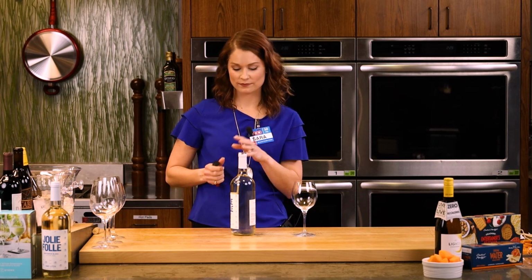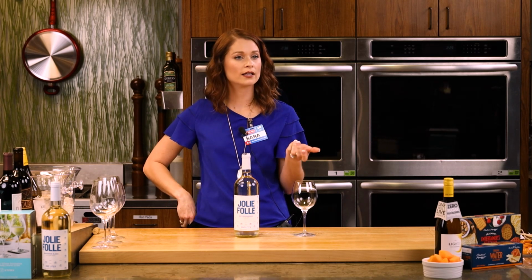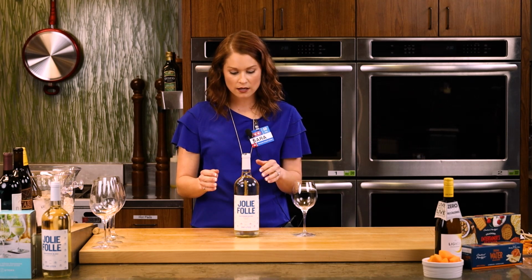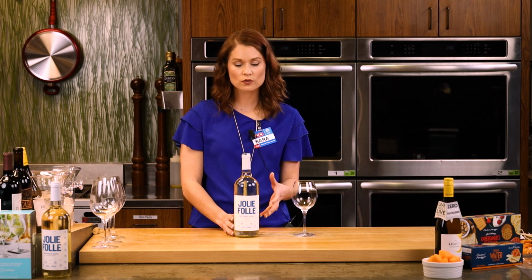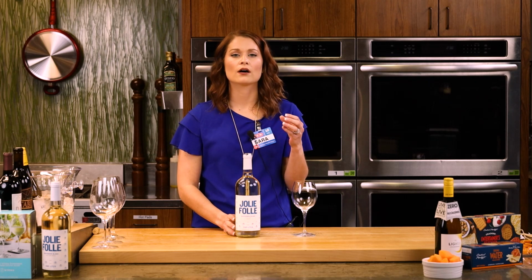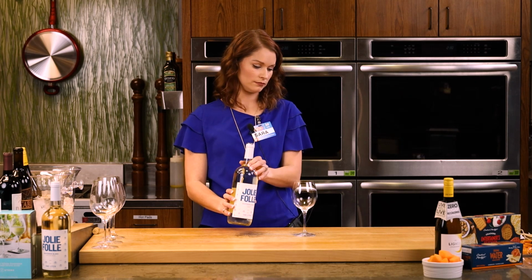But anyway, so Jolie Foley is coming out of the Loire Valley of France. And unlike most Sauvignon Blancs, typically the ones from Marlborough, New Zealand, this one's going to be a little bit lighter and not as juicy. Though when you do open it, you can start smelling the beautiful cherries, a little bit of stone fruit in here, but that's okay.